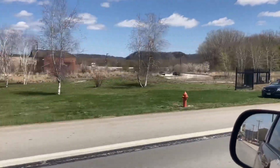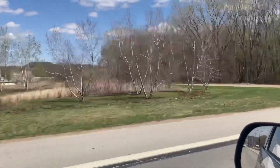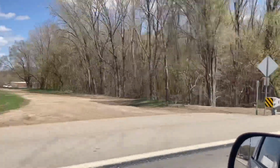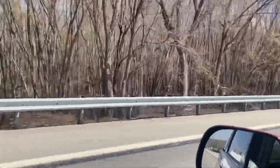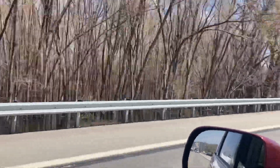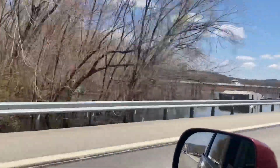So this is the Marine Art Museum, and coming up is where Kyle's boathouse is. And this little clip of video is from a boathouse that broke free from right in here. I think it's the one right next to Kyle's.